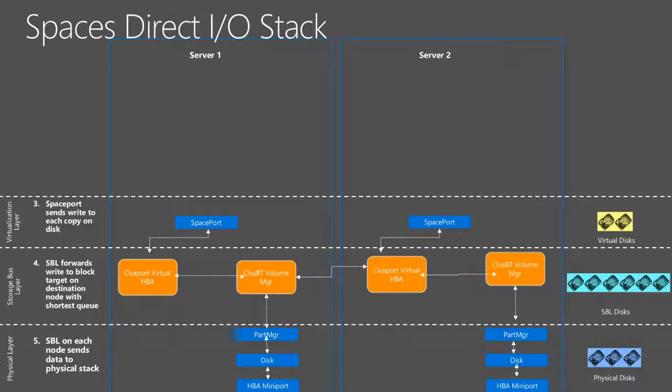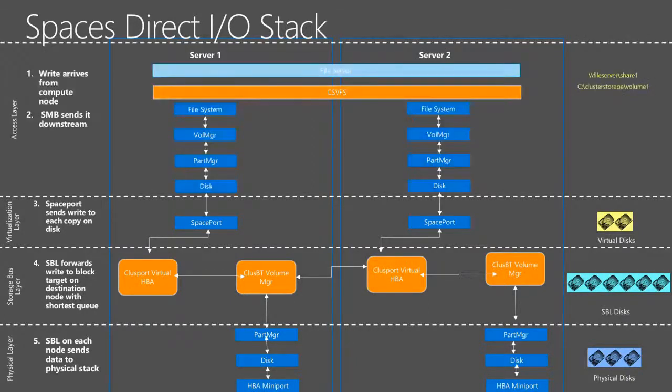Now on top of that, Storage Spaces is going to load, and spaceport is going to load. That creates your pools and VDs on top. Once that is loaded, the stack looks the same: the disk stack comes up, partition manager, volume manager. On top of that, you get CSV and the file system. As I said before, ReFS is very important. So when IO has to go from server 1 to server 2, it flows all the way down to the drive, goes to the bus layer, and goes to the other node.